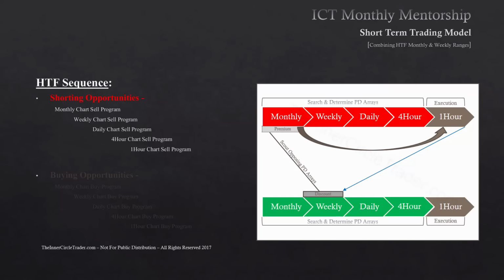But we may have missed the real opportunity to trade off of that monthly premium. Maybe you just sat down on your chart and said, oh, look at this. It's coming off of a monthly bearish order block. So it's already moved away from it. You can't really use that to trade off of. You just know that it's moving lower. So what do you do next?